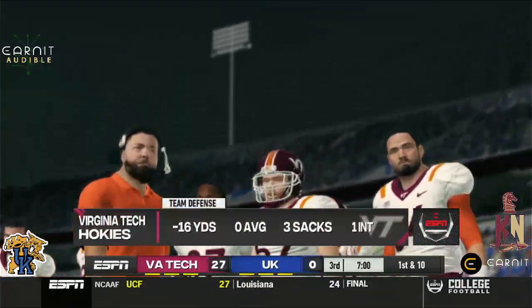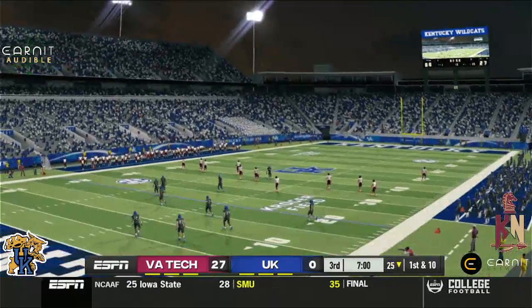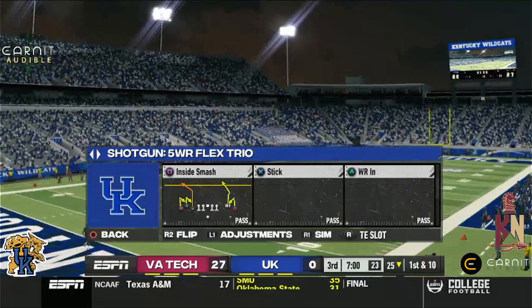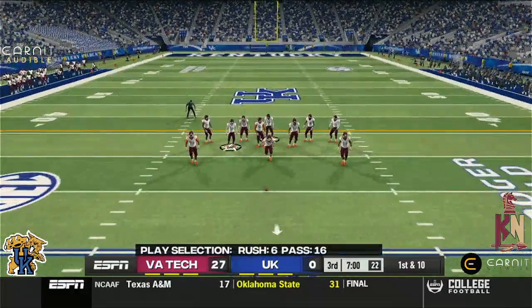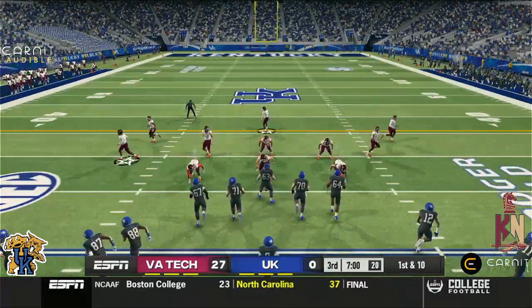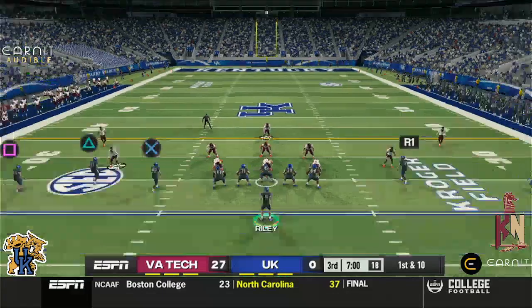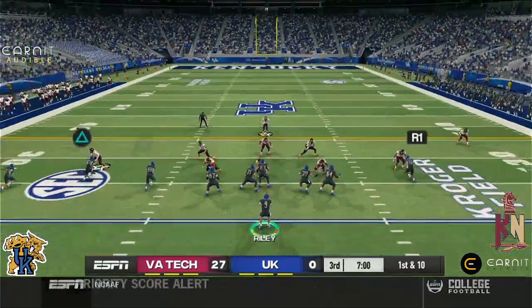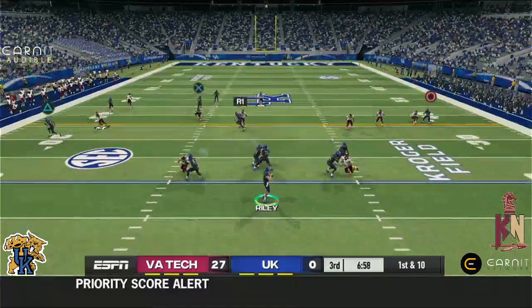Virginia Tech's coaching staff will go out tonight, and I think the offensive coordinator should buy the defensive coordinator his meal. Well, the defense has been great. There's no doubt about it. But I just think that the offense they're facing has been so conservative, so predictable. It's made it very easy for this defense to have a dominant game.